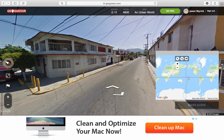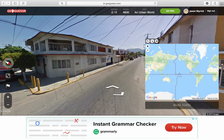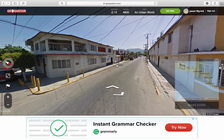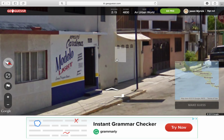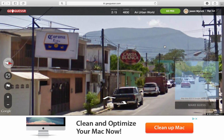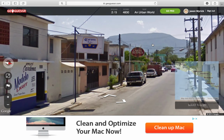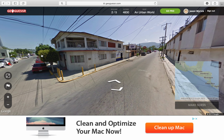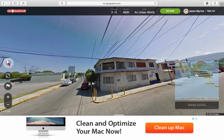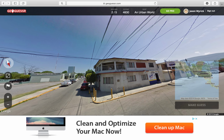So there's some mountainous regions out there. But that would put us in southern Mexico or maybe Guatemala. This seems rather calm for Guatemala. Are we in southern Mexico? Mexico is a lot like the United States, though. You'd be hard-pressed to not find a flag if you were in an area like this.